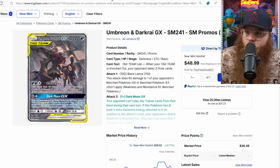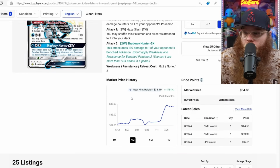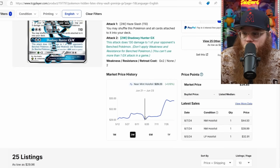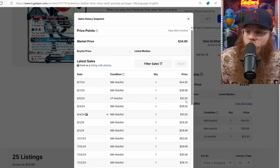So next, we got the Greninja GX from Hidden Fates. This is the Shiny Volt full art. I love this Greninja card. Coming up in price a little bit. Was $29.23, last sold $44.50, $39.99, $32.91, $28, $29, $29, $50, $59, $30, $56.